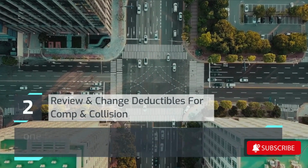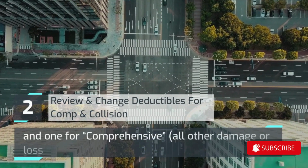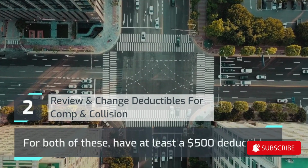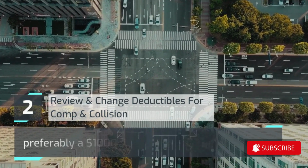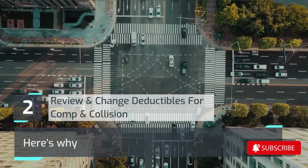2. Review and change deductibles for comp and collision. Most car insurance policies have 2 deductibles, one for collision, you hit someone or someone hits you, and one for comprehensive, all other damage or loss. For both of these, have at least a $500 deductible, preferably a $1,000 deductible.